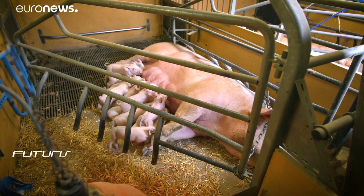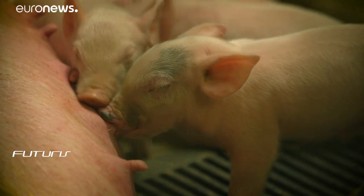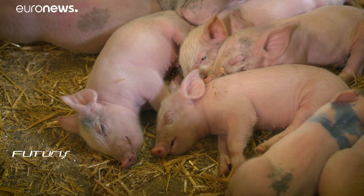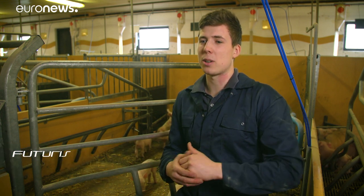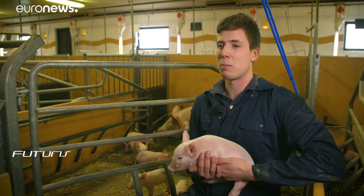This technology should help farmers during farrowing, the birth of the animals, the most crucial moment. Sows must remain in excellent health to take care of their babies. Thanks to an alert system, Joss and his son Frank can be more aware and reactive. When I'm going home, I don't know what's happening in the stable, and with this data I can see from home if there's a sow that starts farrowing. And yeah, it's helped me in the morning.